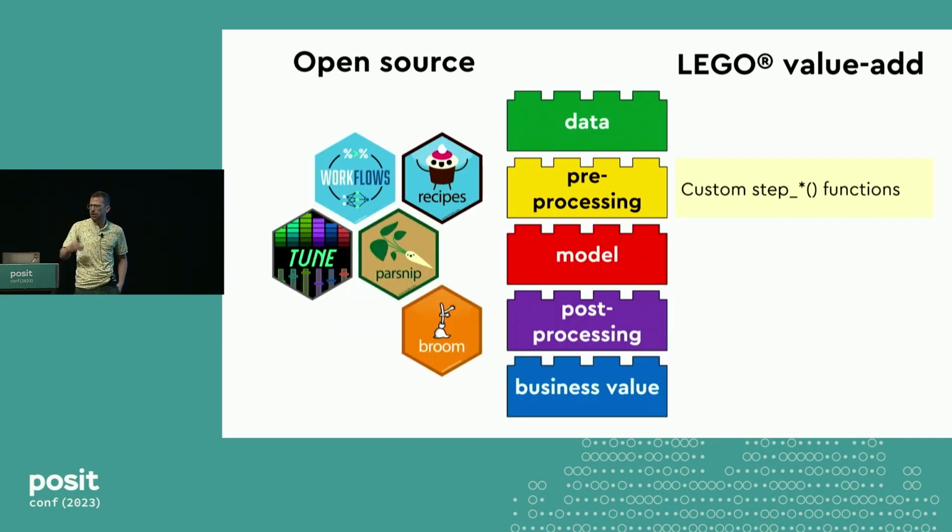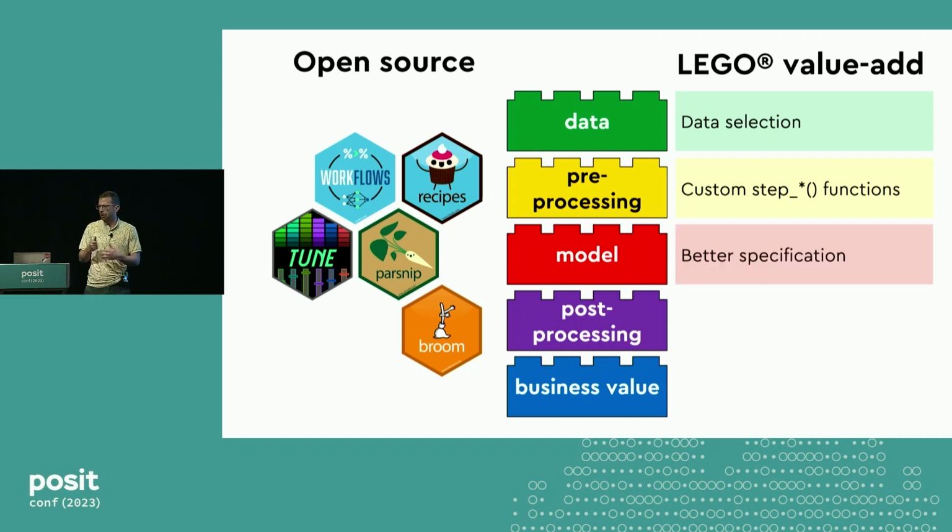And I found opportunities to add this Lego value add everywhere across this modeling pipeline. For example, with my data, our team has thousands of possible data series we could put in our models. You can't put that much data in your models. So we had to spend a lot of time figuring out which data sources belong in our models. So I was able to write tools to help us do that better. In the modeling process, I could spend more time making sure my model was better specified, making sure our residuals were behaving better.